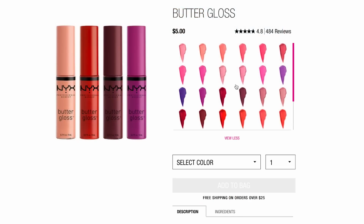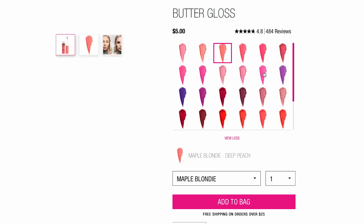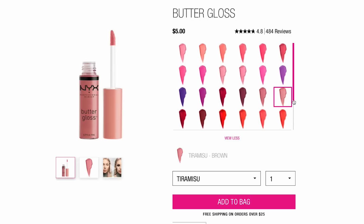It also has an amazing shade range. There are 34 different Butter Gloss colors out there, which is absolutely incredible. They also retail for $5 a piece. You're getting 0.27 ounces in here, which equates to $18.52.